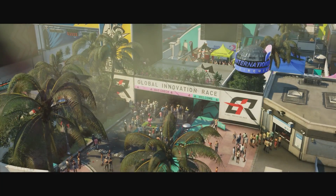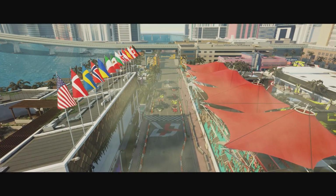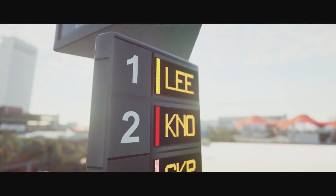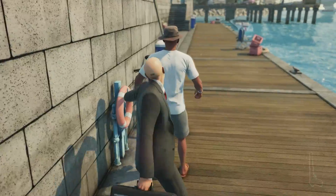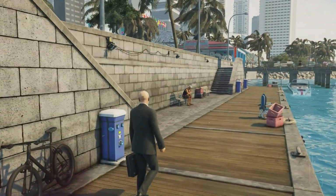So yeah, Miami. A level so complex they had to split it in half just to take on the design challenge. There's no Hitman level quite like this one, and I'm so glad I got to showcase it. Be sure to tune in next time as we don't follow this poorly written time loop concept.